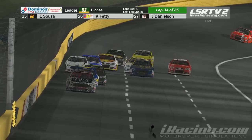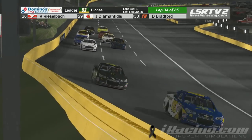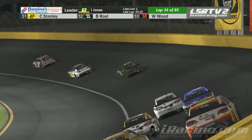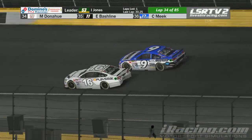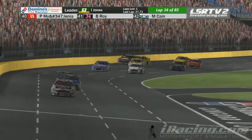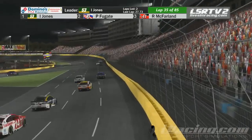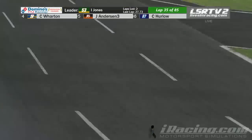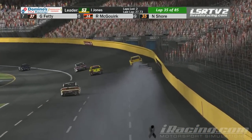One of those, Corey Wharton, who now on the back straightaway cracks the top 5 again here at Charlotte Motor Speedway. You know, I want to talk a little bit about Robert McFarland in the 3rd spot in the number 41 car. I've raced with him in Hardline Racing League. He is a very methodical driver. He takes his time. And I'm not surprised that he's riding right there in 3rd. He may be a threat to win this thing before it's done.